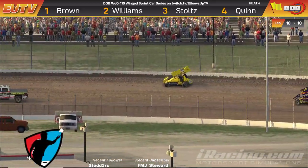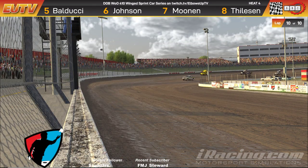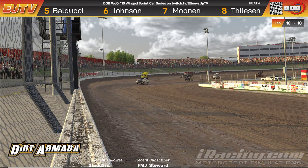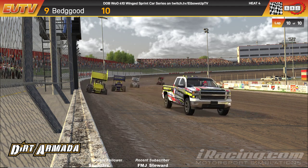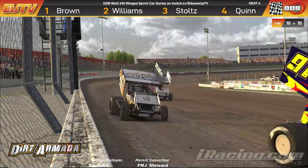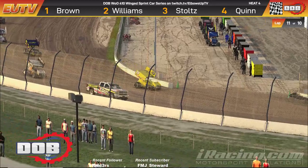Only one more heat race left here tonight. See the checkered flag flies. Drive under the flag stand. And guys will start exiting out so we can get going with heat race number 5.